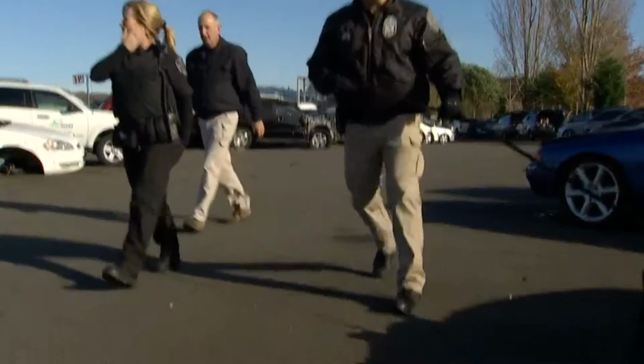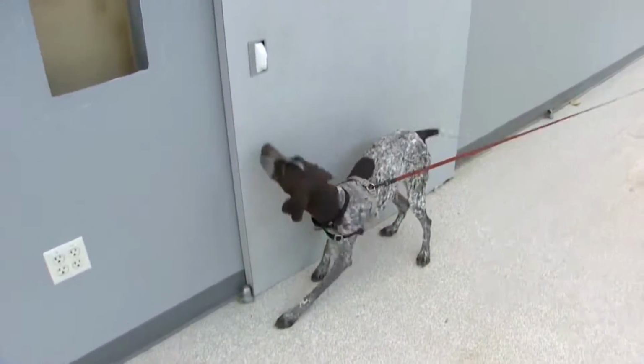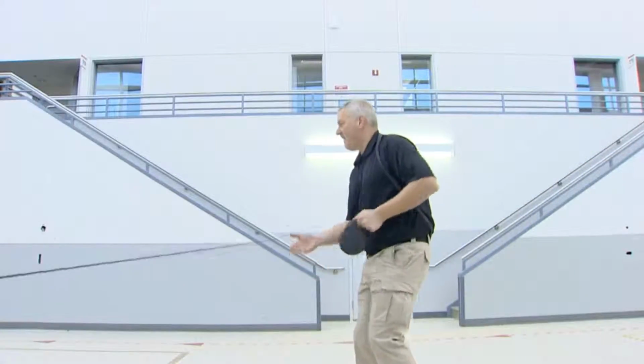It wasn't long before police departments heard about the program and asked to see it. What we find is that our missions that we share are almost identical, and that's protecting people and property. The aerospace giant did one better, inviting police canine teams to train alongside Boeing's.